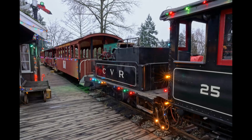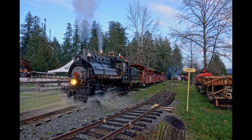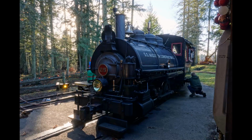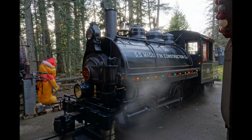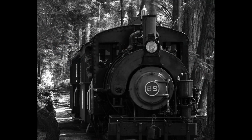For these 16 evenings in December, the three-car train was pulled by the number 25 steam locomotive, nicknamed Samson. This locomotive was built in 1910 by Vulcan Iron Works in Pennsylvania, USA. Although this locomotive never worked anywhere in the forest industry and never worked in any industry on Vancouver Island, it has spent the majority of its life on Vancouver Island, including the past 59 years here at this museum center.